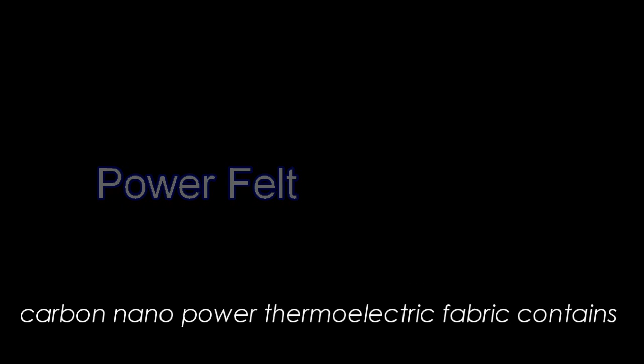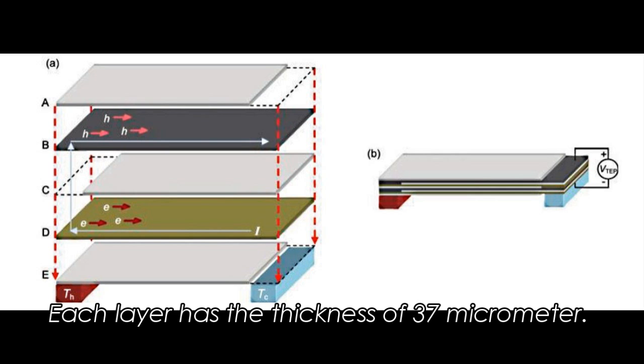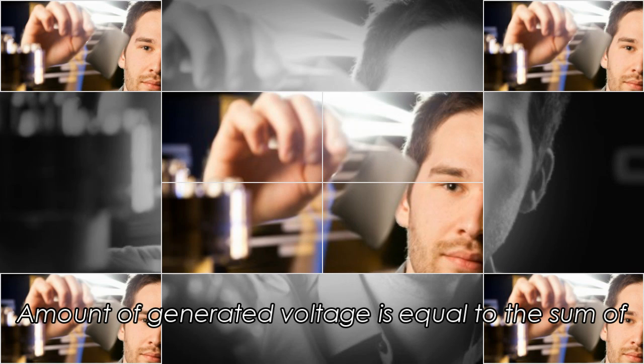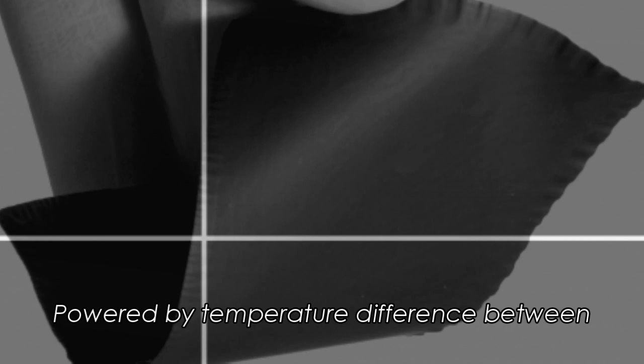PowerFell is a flexible, lightweight carbon nanotube thermoelectric fabric. It contains hundreds of alternating layers of conducting and insulating materials. Each layer has a thickness of 37 nanometers. It's organic, which is a promising alternative to inorganic material. The amount of generated voltage is equal to the sum of contributions from each layer, just like adding voltage in series. It's powered by the temperature difference between the human body and the surrounding environment.